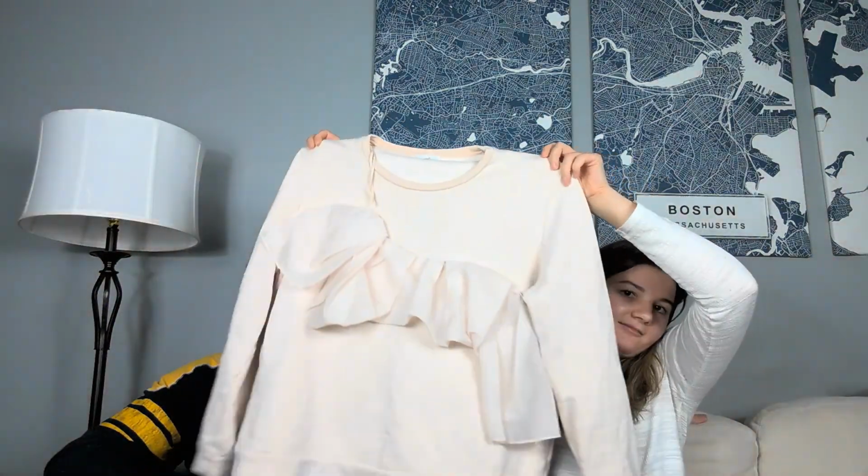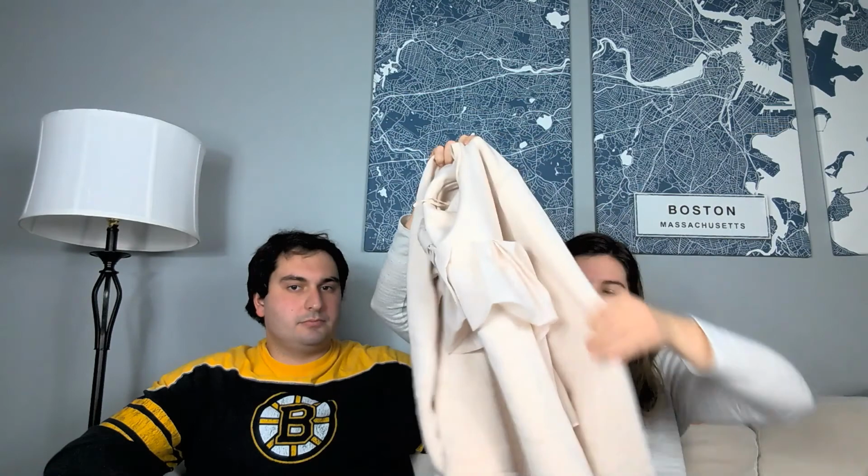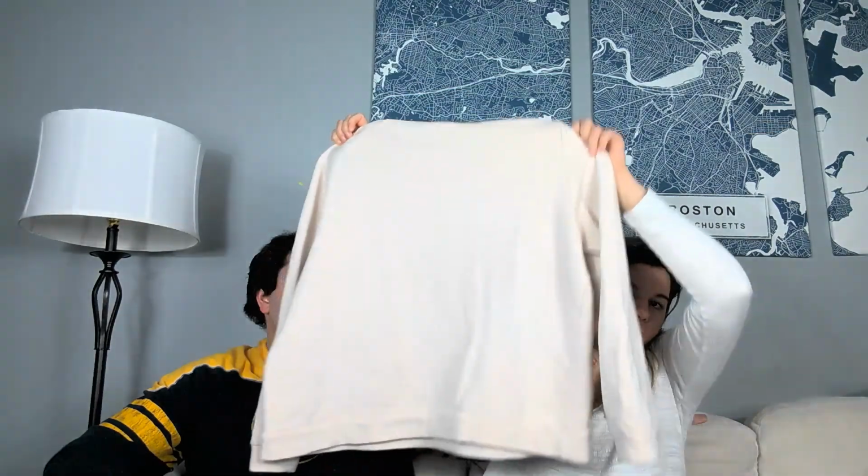I picked up another coat. This one did have a stain, and Greg tried to talk me out of it, and I probably should have listened. There's a couple stains down here on the bottom. But we have a good stain treating method, and I just thought this was so cute. It's a ruffle sweatshirt kind of thing. It's a size large. Coast does really well for us, especially these kind of cuter pieces.